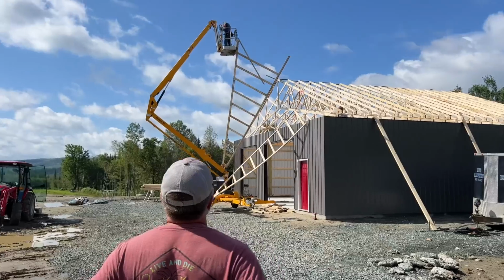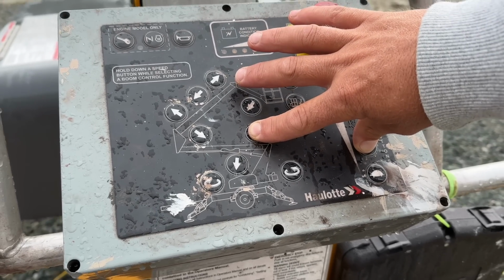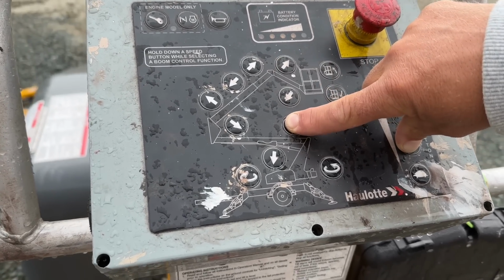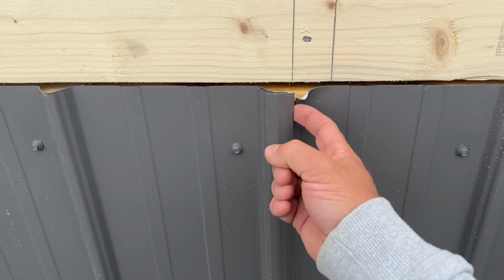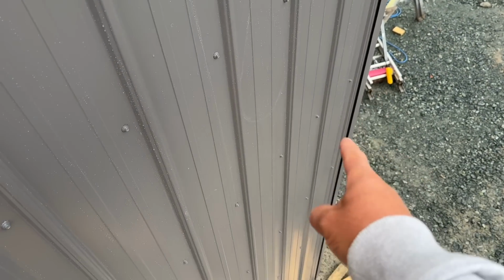Let's go up in the lift and I'll show you what happened to the building. We are very lucky that this is all that happened for damage to the building, because that truss broke right in half like you saw and went right up against the building. So let me show you. So right here is the major damage. That's the biggest thing. We have that, and there's some scuff marks over here.